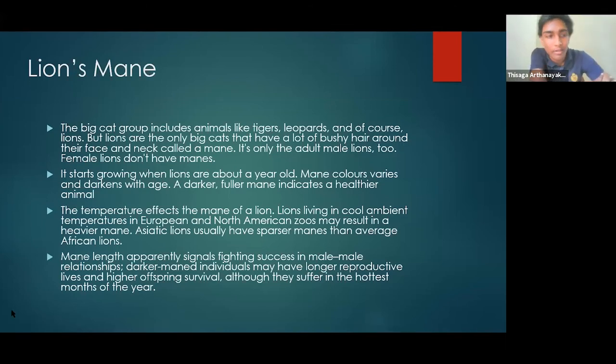So Mali, let's talk about the lion's mane. The big cat group includes animals like tigers, leopards, and of course the lions. But lions are the only big cats that have a lot of bushy hair around their face and neck called a mane. And it's only the adult male lions. So lions are the only big cats that show sexual dimorphism. It means the characteristics of the male and female lions are recognizably different, and the significant difference between the male and the female lions is this mane.